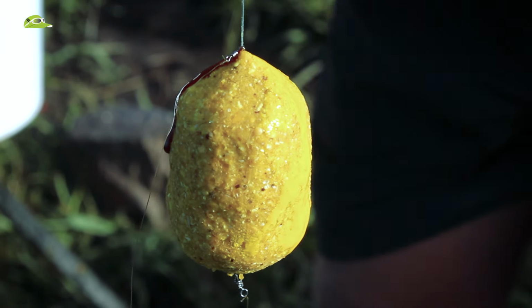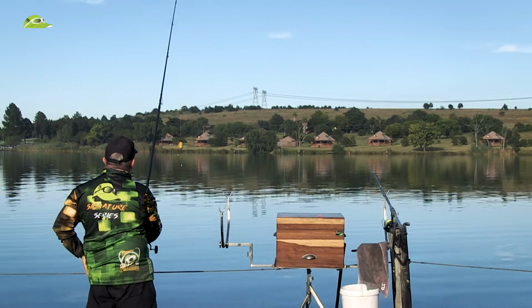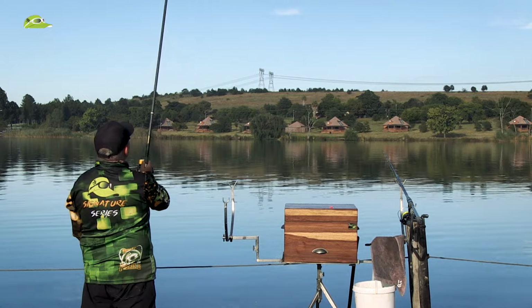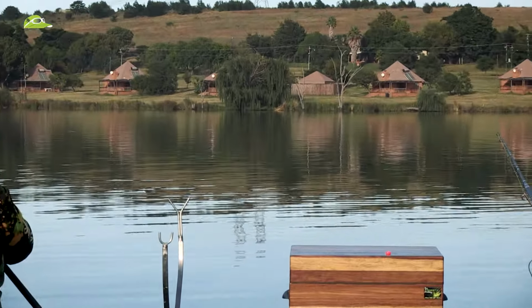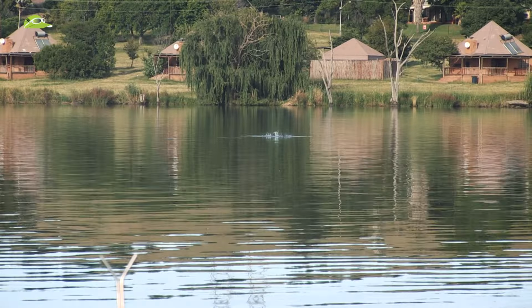Let's get it in and see how long it takes. There's a big willow tree on the other side. It's going to be my target for my left-hand rod. That's my deeper rod. About 115 meters. There we go.